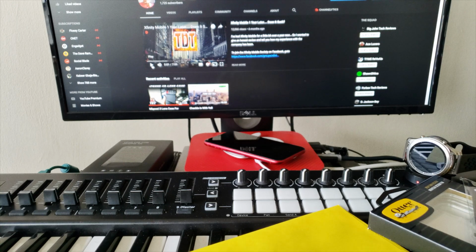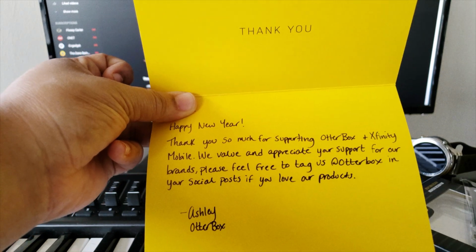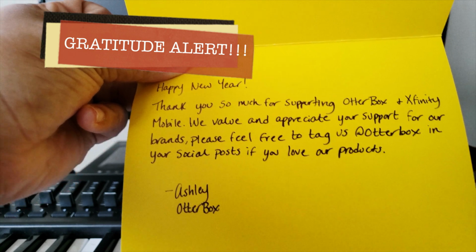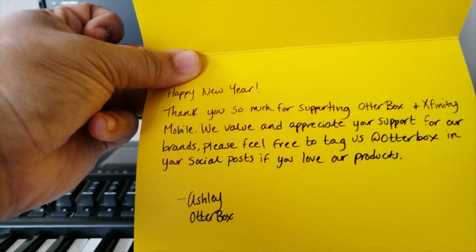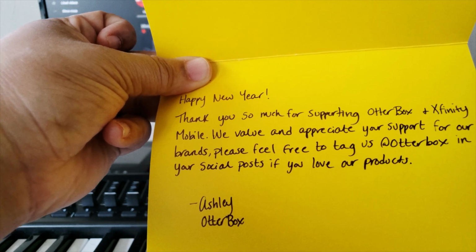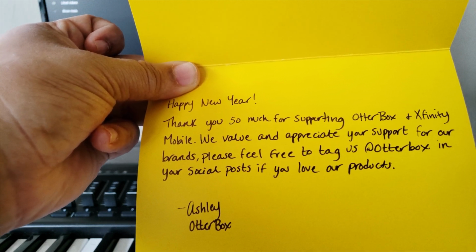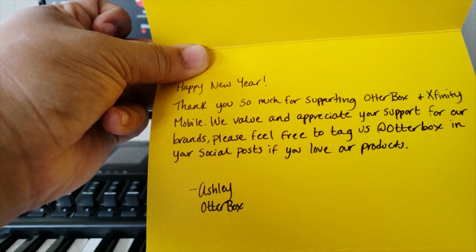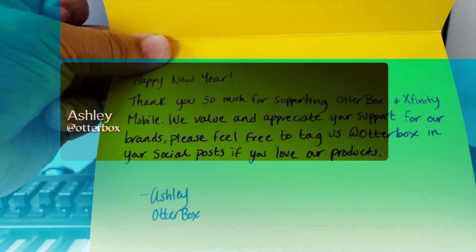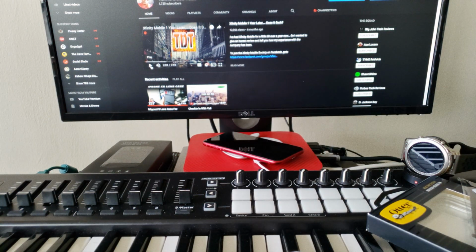No doubt about it. And they sent the letter. All right, family, here's the letter right here. It says, Happy New Year. Thank you so much for supporting OtterBox and Xfinity Mobile. No problem. Thank you guys for the great products. We value and appreciate your support for our brands. Please feel free to tag us, OtterBox, in your social posts if you love our products. Will do. Ashley at OtterBox, shout out to Ashley at OtterBox. Yes, indeed. I really appreciate it. The letter was a very, very nice touch.